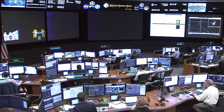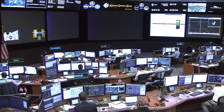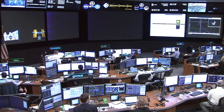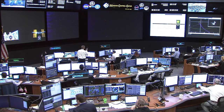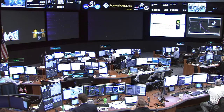Provides a great view as the Dragon approaches from the bottom up through the keep-out sphere to waypoint 1, coming up here very soon. You guys mentioned it's a relatively slow rate that the Dragon is approaching. I can see the telemetry now. We're looking at a rate of just about 0.12 meters per second. That's how slow this thing is going. But slow and steady is the way to go when it comes to a docking maneuver such as this.